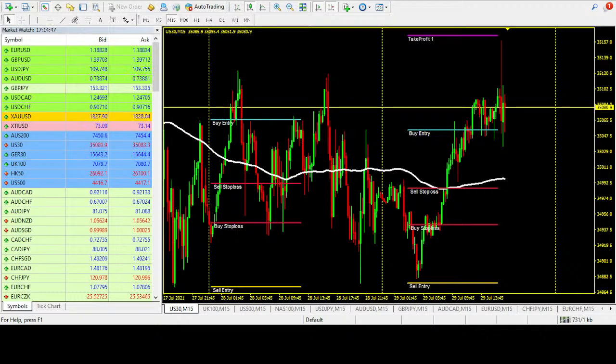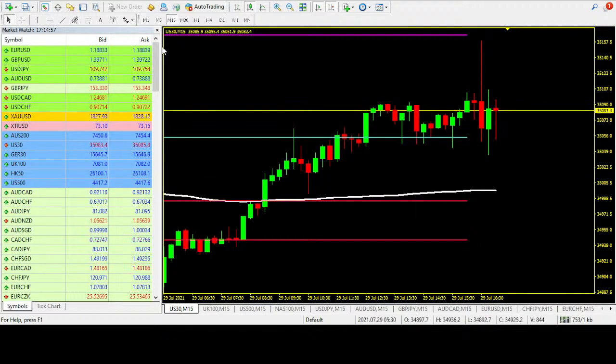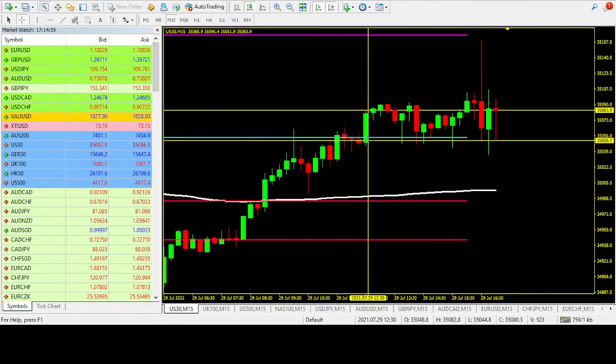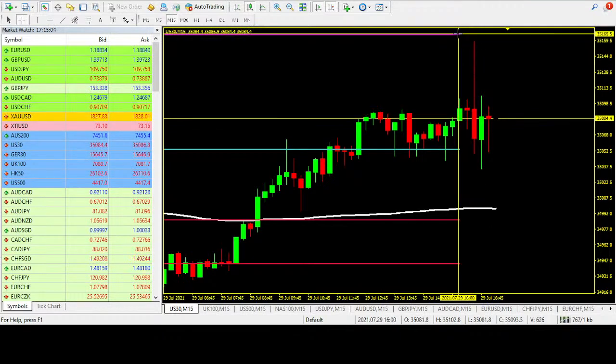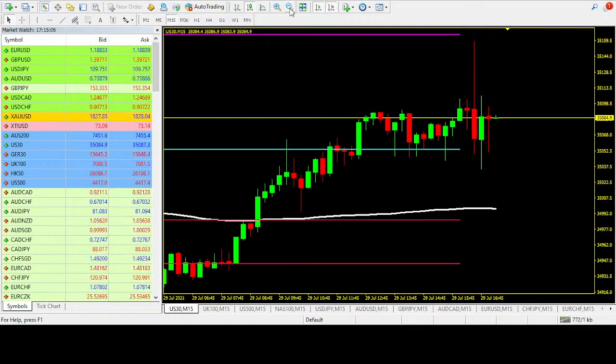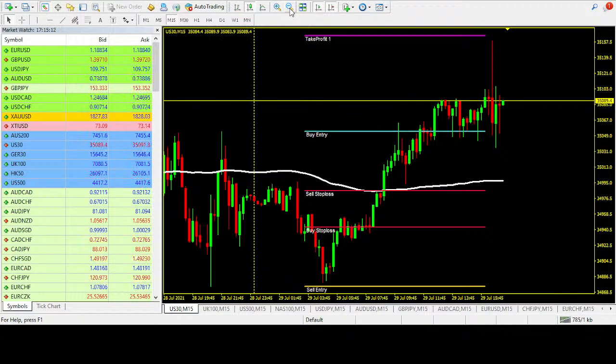Right now we're looking at the US 30. The US 30 did go up, guys. If you just look at that wick right there, if you entered down here, you would have been in profit on this wick. It almost hit TP1.